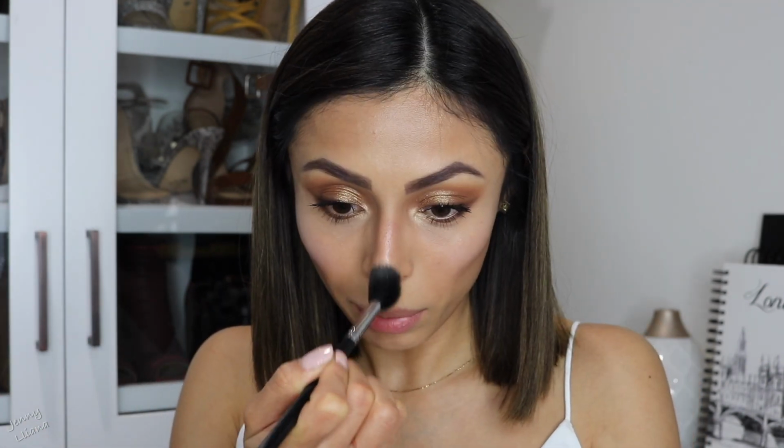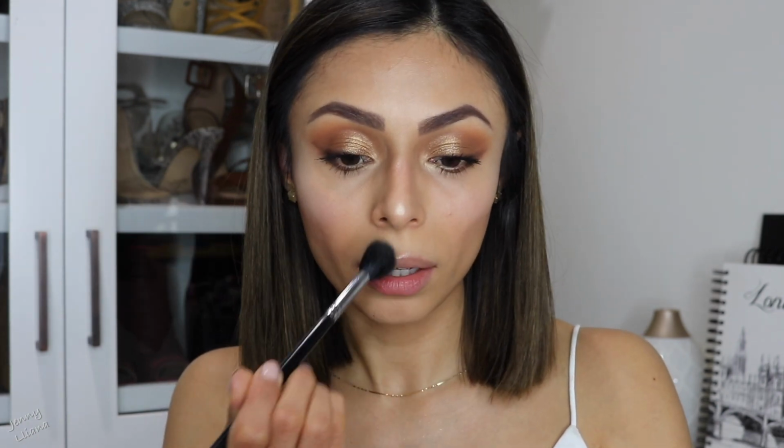I'm applying a little bit of that on the tip of my nose, and with my ring finger, I'm gonna apply a little bit of this on the bridge of my nose. I also like to highlight a little bit above my brows and on the cupid bow of the lips.